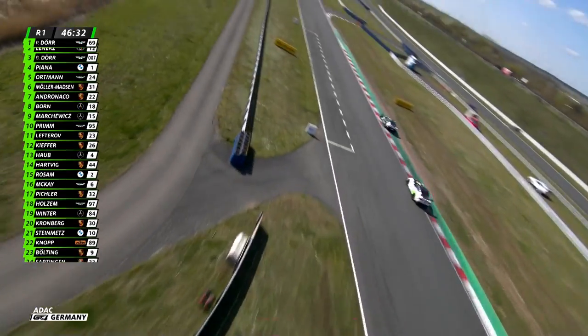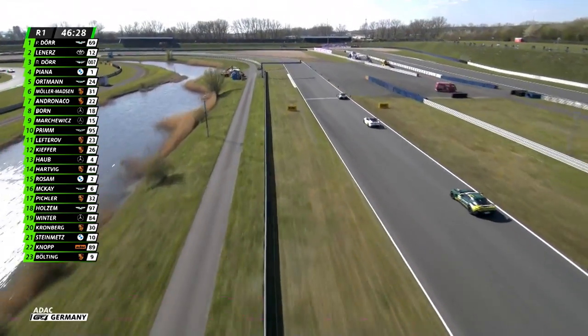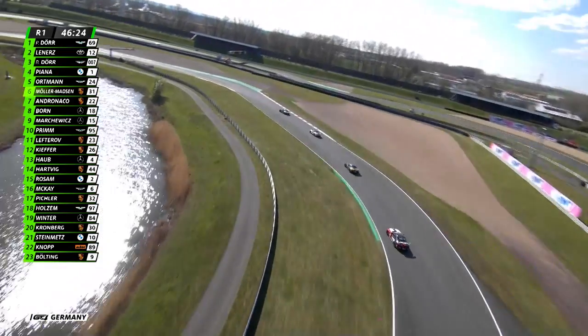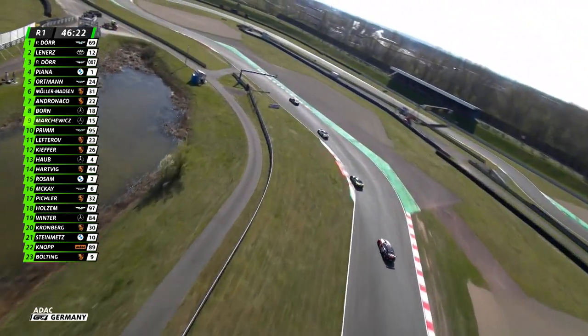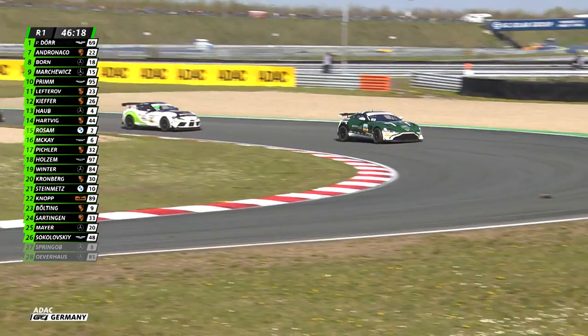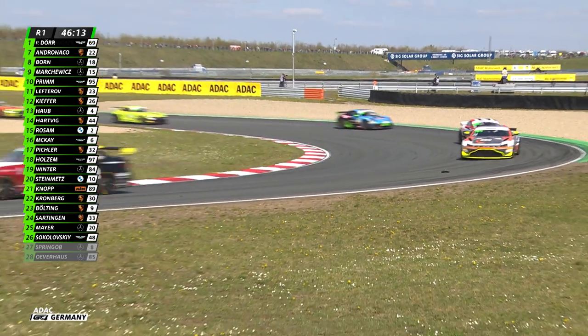Just to point out, the two cars relevant to that incident were Marcel Marshevitz and Vincent Andronarco, the Schnitzelhelm Mercedes, and Miklas Bourne in the Porsche. Miklas Bourne in the Mercedes and Andronarco in the Porsche. Something like that. And it was those two that had the collision there.